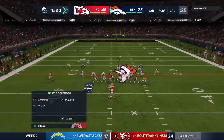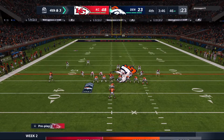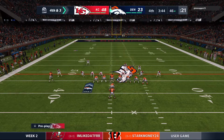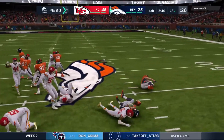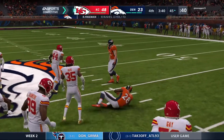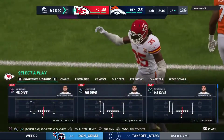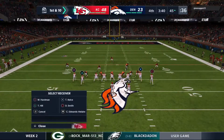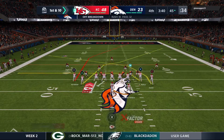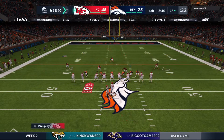All right, they're going to try and keep hope alive here on fourth down. They're going for it. They'll run for it. It's Freeman. Going absolutely nowhere. He'll wind up losing a yard or two. Royce Freeman is going to be stopped short, and the Chiefs will have the football back in excellent field position.